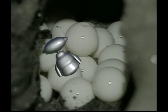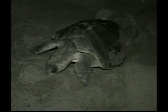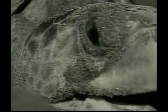Did you know that they can live for up to 100 years, Zeke? Baby turtles are carried out to sea on ocean currents and can travel thousands of kilometers around the ocean before they're fully grown. When they reach breeding age, they return to the area where they hatched to lay their own eggs.